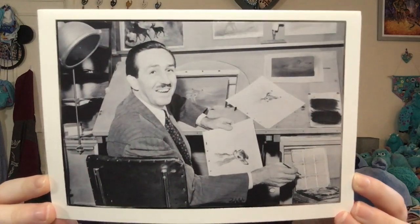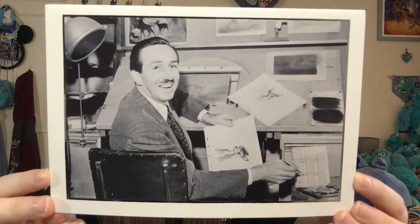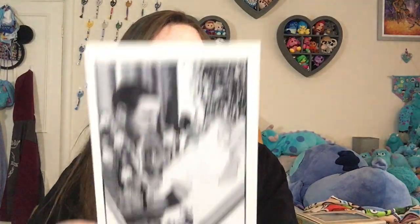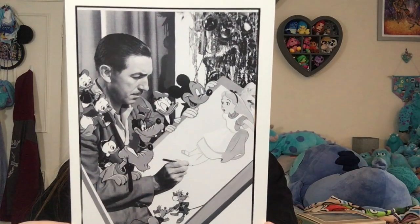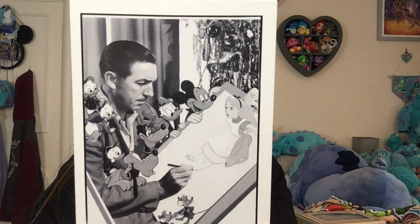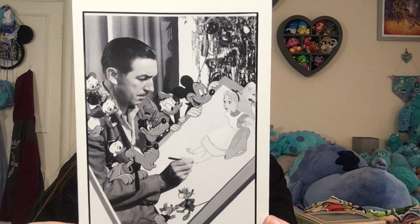And then this one is a publicity photo of Walt Disney with sketches and concept art for Bambi. And then the final card is this holiday publicity photo, circa 1949 to 1950, where Walt Disney sketches Alice while Mickey and friends take a closer look. And I think Laura would really love this one, as she loves Alice in Wonderland.